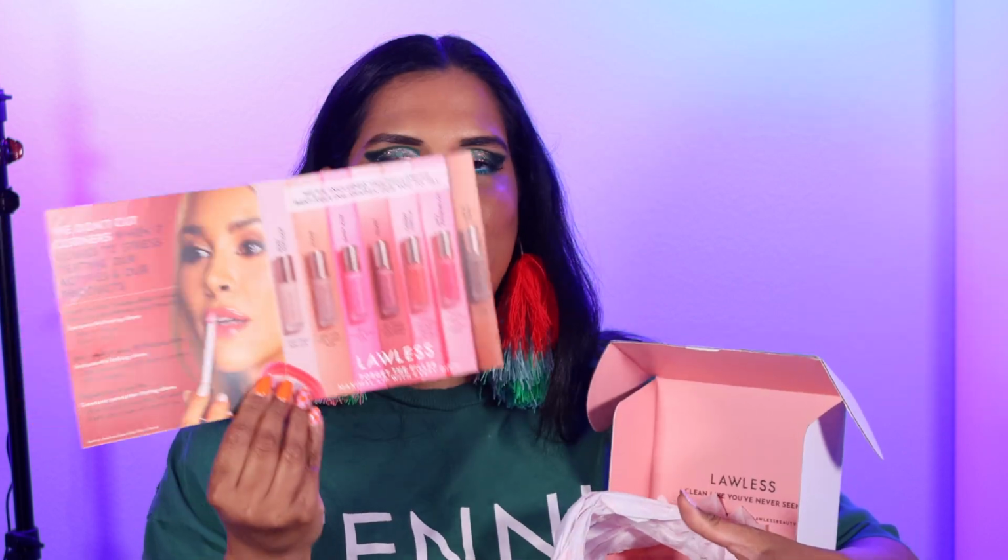But yeah, they sent me all of their Forget the Filler lip plumping shades, and these are really nice. I've purchased some with my own money, but I'm also really happy that they sent some more my way.